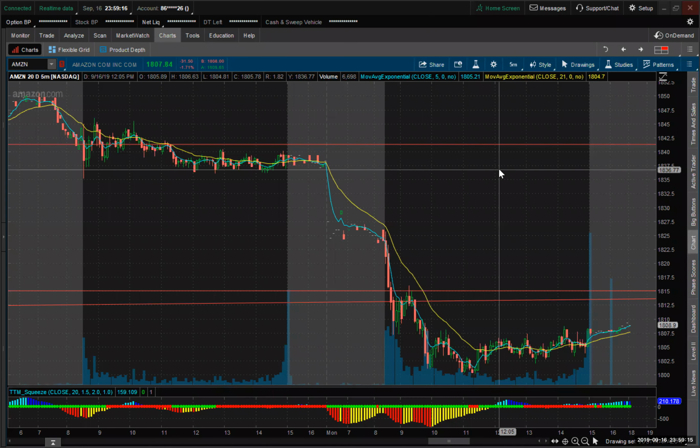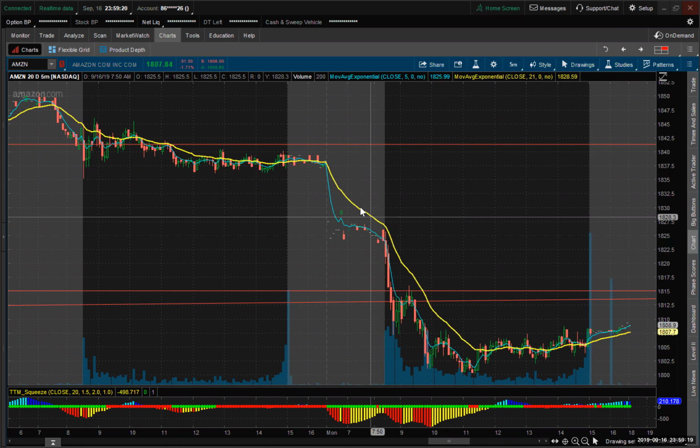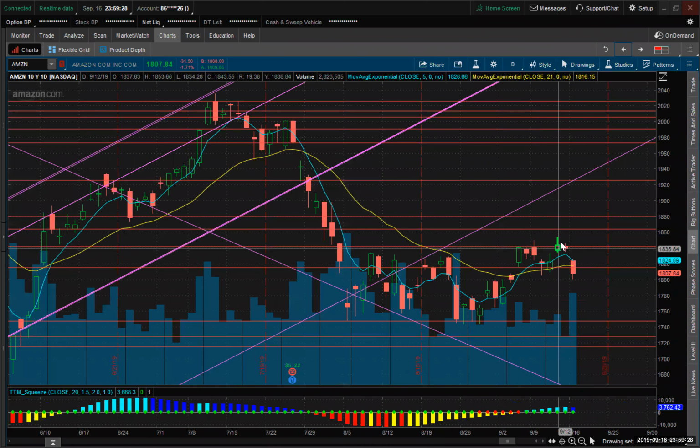This is just Amazon on Monday, September 16th, 2019. We had a really nice bearish retest gap. Really small candle Friday, gaps down. It's going to move in that direction. Actually, looking at the daily, it makes this somewhat look like an island reversal.